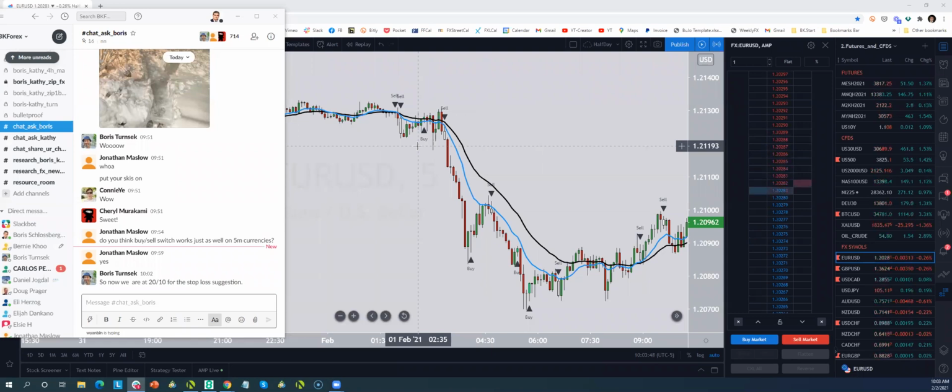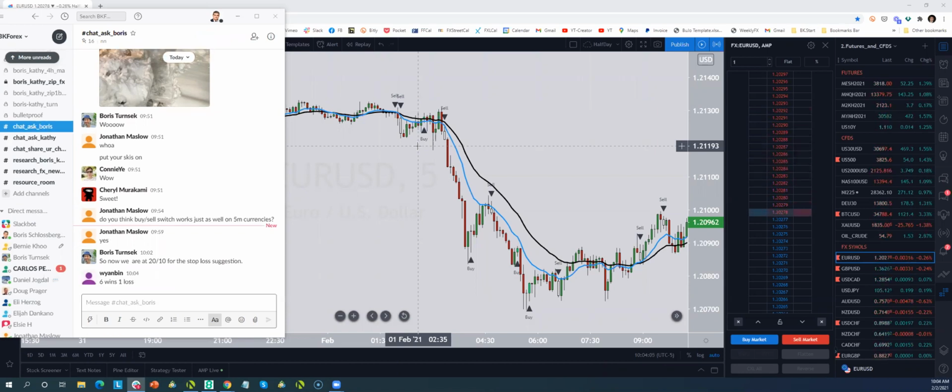How's your trading been today? German sell reversal, trend is weak buy. Oh my God, Dave Portnoy lost $700,000. 6 wins, 1 loss. That's where I want to be. That's amazing. That's where you want to be. That's the perfect ratio.